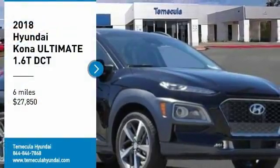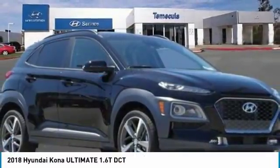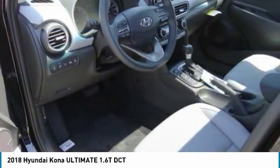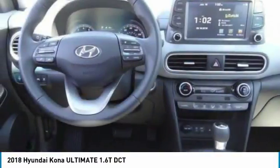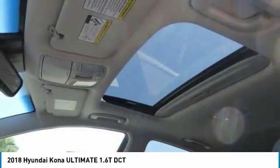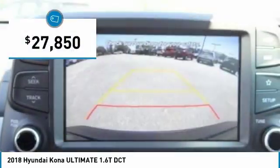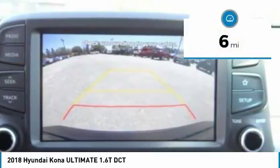We are pleased to show you the 2018 Kona. The Hyundai Kona provides a wide variety of functionality in a small SUV body. The energetic design is perfect for those looking to marry their adventurous side with their urban lifestyle, and is priced below $30,000. This vehicle has less than 100 miles.